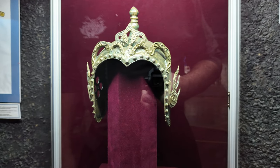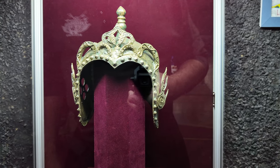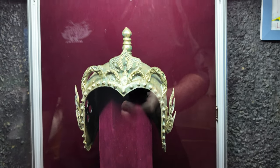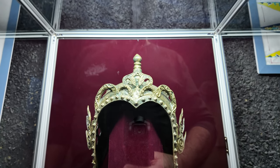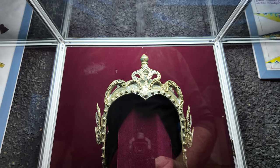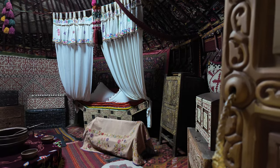So we have here a bronze casting, 7th to 8th century China Tang Dynasty. I can tell you, it does not look comfortable. I don't know if it had any padding when it was originally made, but right now it would not be comfortable.